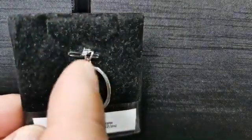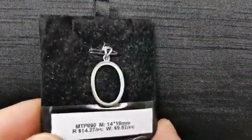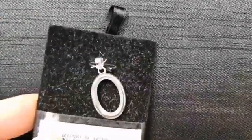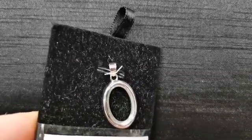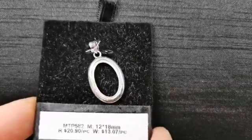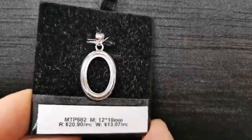This has a cute little split bail at the top there, so it's not a solid bail. Again, nice, clean, obvious. This one, the bezel wall there is so thick. This is definitely for gluing only. It's pretty much the only way you can get away with it with this thing.